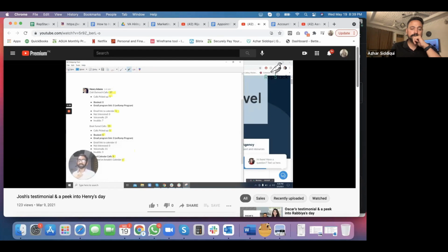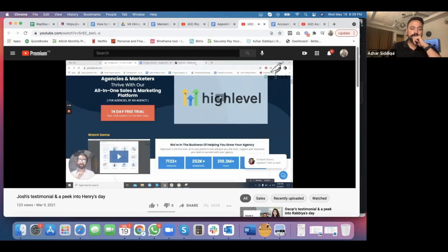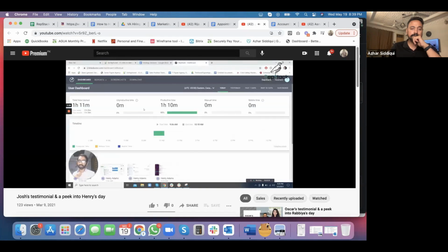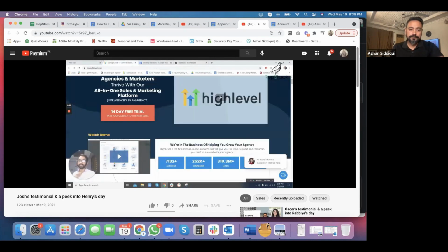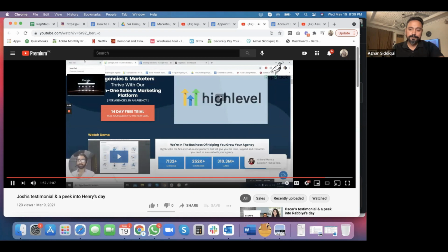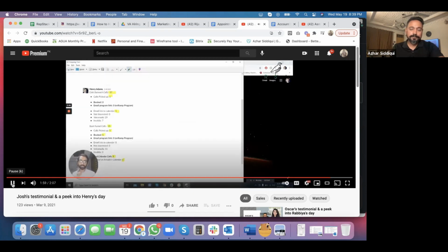Now, in a week, I get an average of about 5 bookings and 20 in a month. Also, this is the Time Doctor application that each RepStack VA uses. It monitors our time and productivity and takes regular screenshots so you guys know where you're spending your money, and definitely it's not being wasted. All right, so that's pretty much it.